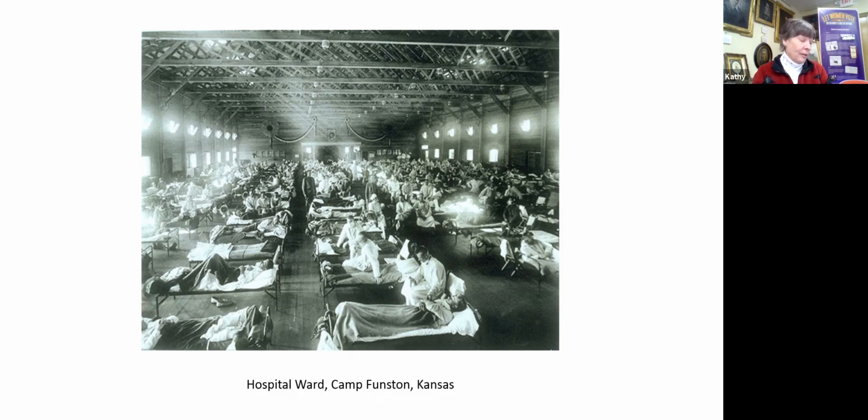But there was a local doctor in Haskell County, Kansas, that realized he was looking at something different than what he normally did. So he reported it to the US Public Health Service in late January, early February 1918, but that's as far as it went in the way of reports.